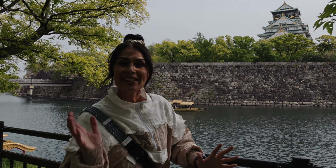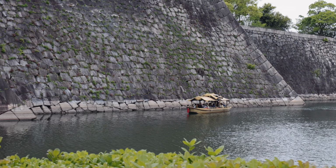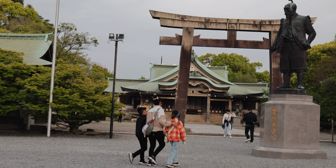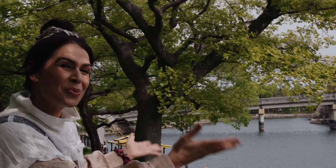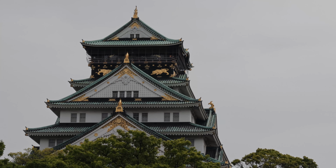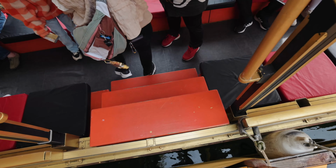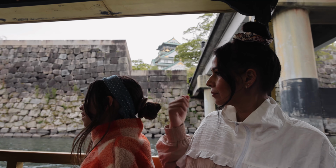So we've moved on from the delicious food at Dotonbori, and now we're about to go cruising on a Gozabune boat, which is a replica of a golden boat that belonged to Toyotomi Hideyoshi, who was one of the most powerful warlords in Japanese history. He used his boat to cruise around his magnificent Osaka Castle, which is right in front of me. It's one of the most famous landmarks in Japan and a symbol of Osaka's pride and resilience. Now, the castle has been destroyed and rebuilt several times over the centuries, but it always stands tall and majestic.